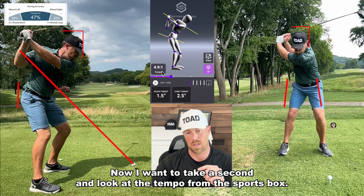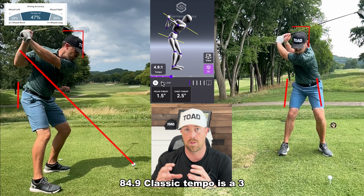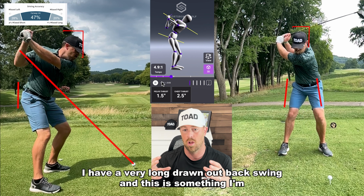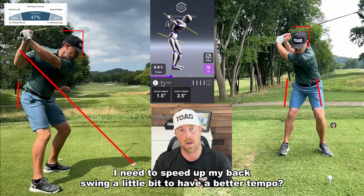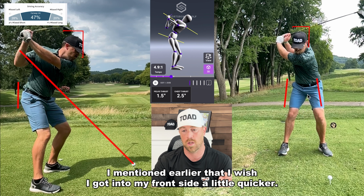Now I want to take a second and look at the tempo from the Sportsbox Ai 4.9. Classic tempo is a 3-to-1 ratio. 3 on the backswing, 1 on the downswing. I have a very long, drawn out backswing, and this is something I'm going to dive into of how that plays into my accuracy. Do I need to speed up my backswing a little bit to have a better tempo? I mentioned earlier that I wish I got into my front side a little quicker.